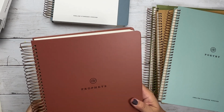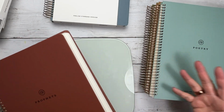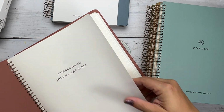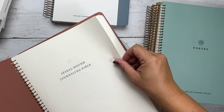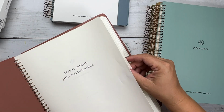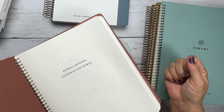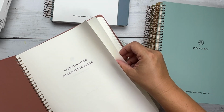I'll probably use mine for Bible journaling, but I am curious to know what you guys will be using it for, because they're so unique. I love the colors of them, and I love how much space you have to write in them, and the pages are pretty thick too. Decent thick pages. Not like a thin Bible, but like a good note-taking Bible should be. If you think about the page of notebook paper, it feels sturdy like that, maybe even thicker than that.